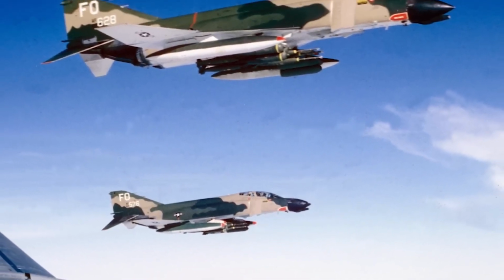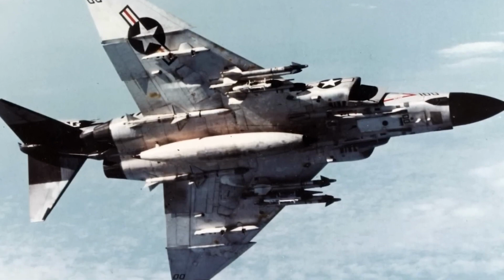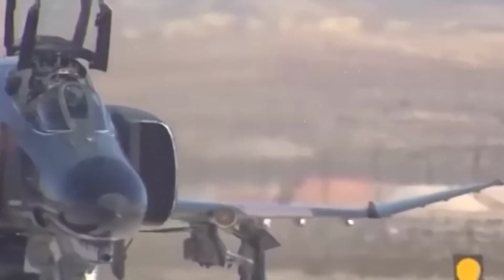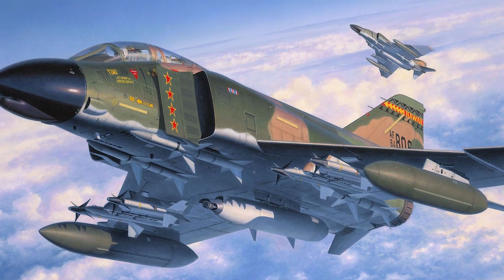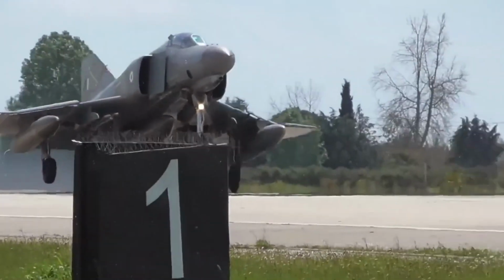The F-4 Phantom was designed as a multi-role aircraft that could be equipped with various weapons and perform a wide range of tasks. The aircraft is powered by powerful twin engines that allow it to reach supersonic speeds of up to 1,430 miles per hour. Despite its large size, the plane is also maneuverable. One of the key features of the F-4 is its advanced avionics and radar systems, which allow it to operate day and night in any weather.